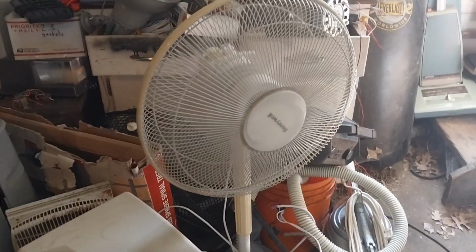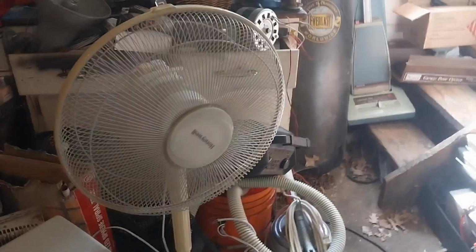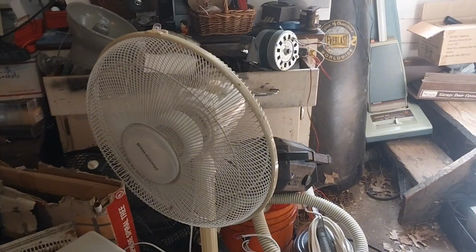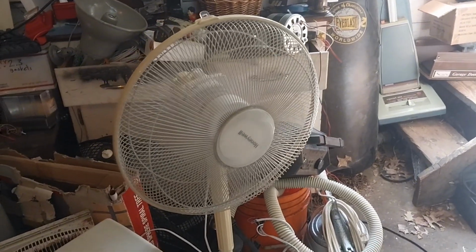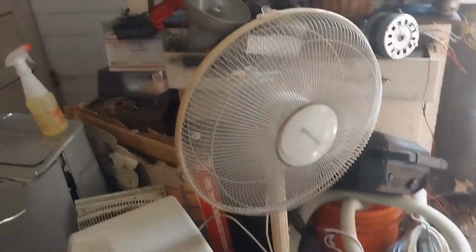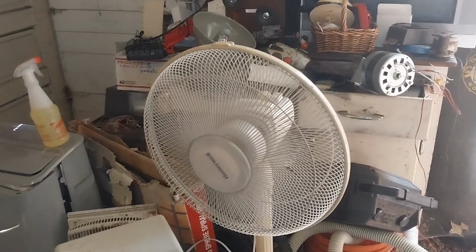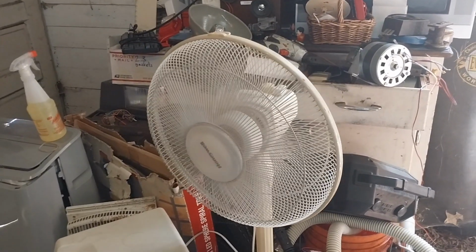It's currently 80 degrees outside, which isn't that bad, but the humidity is pretty high. I didn't get a chance to check the humidity before coming out here, but I'm going to guess it's anywhere between 70 to 90%. The moment you walk outside, even if you're in the shade, you just start sweating immediately. It's that bad. So I have some fans going in the garage.